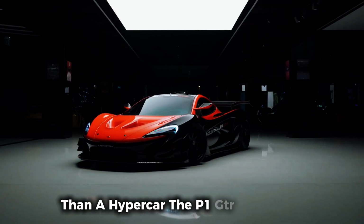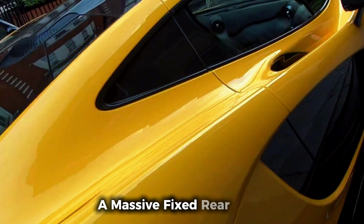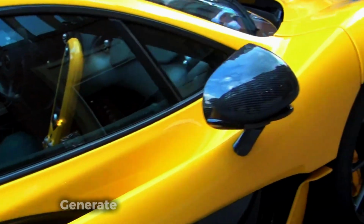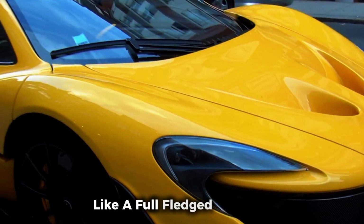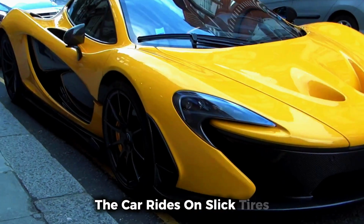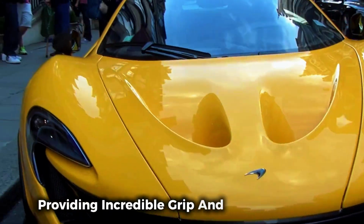The P1 GTR sits lower, wider, and meaner than the road car. A massive fixed rear wing and aerodynamic fins generate huge amounts of downforce, giving it the ability to corner like a full-fledged race car. The car rides on slick tires, and its suspension is track-optimized, providing incredible grip and responsiveness.